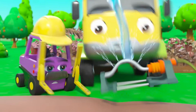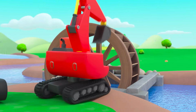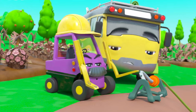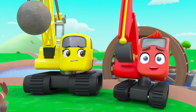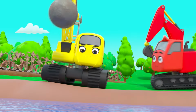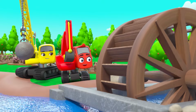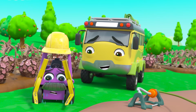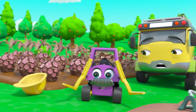When the water wheel moves, water comes out of the sprinkler. Keep it moving, Digley! Ooh. Oopsie! How do they keep the water wheel moving? Dazey is splashing the water. When the water moves, it pushes the wheel. Hooray! Look at all that water!